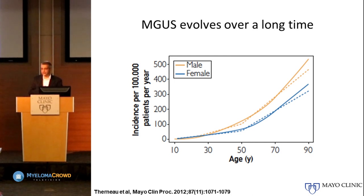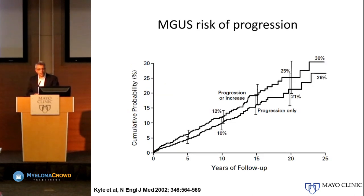be doing something different. Obviously, we need to continue to understand what that different could be, and do we do that for everyone, or do we select some people in whom the risk is much higher? So, which then brings up the question of what is the risk of getting myeloma if you have an MGUS or a monoclonal gammopathy of undetermined significance?